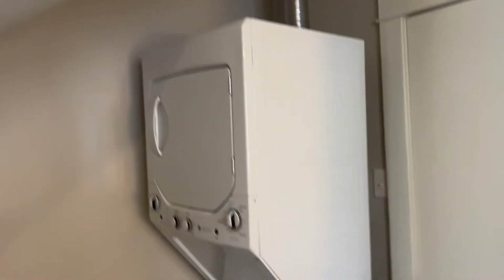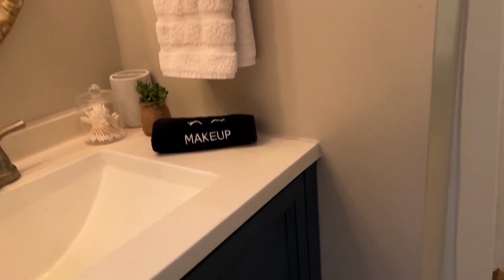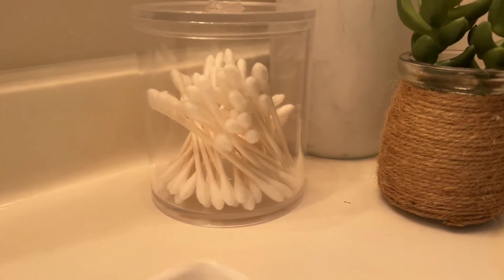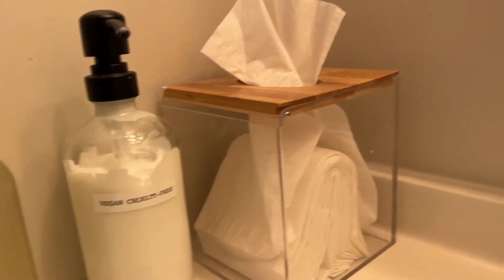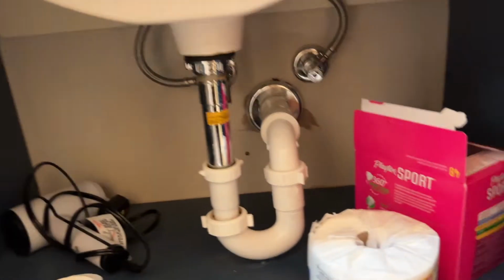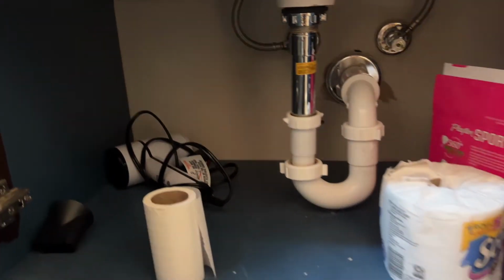Now moving on to the washer dryer that we make available to our guests. We also provide detergent, and here is the first floor bathroom. We have makeup towels so that our white towels don't get ruined. We provide Q-tips, and there's a container there for toothbrushes. Then we have hand soap as well as lotion that I buy in bulk, and then I just have my cleaner refill that. We have Kleenex available. We also have extra toilet paper, feminine products, and a hairdryer.